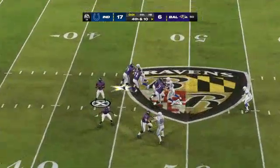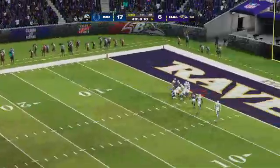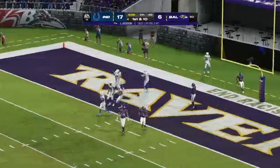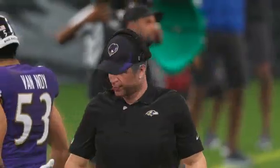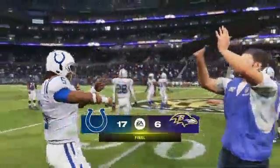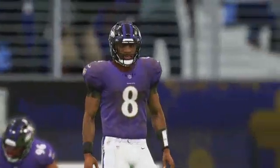One last shot for Jackson. One last shot at the end zone. And that will be incomplete. They were going for a consolation TD, but it was not to be. And time has run out now on this game. So this one winds up an Indianapolis victory. And it was their defense that really made the statement after the break. They pitched the second half shutout.